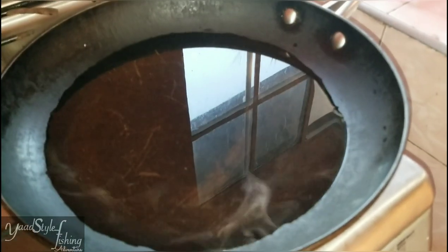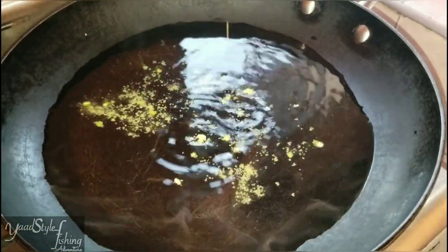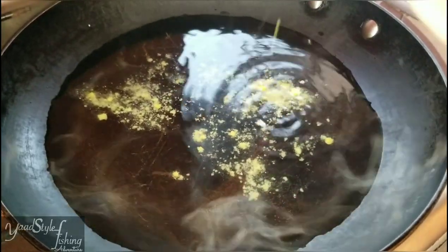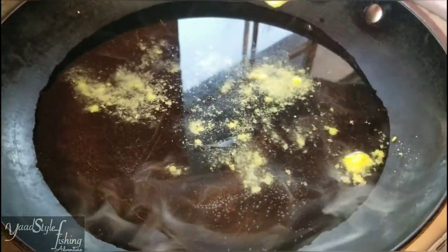Alright, guys, so right now, we are going to add some seasoning to this, little bit of water right here. That's a Maggi cube right there. So some Maggi seasoning as well.